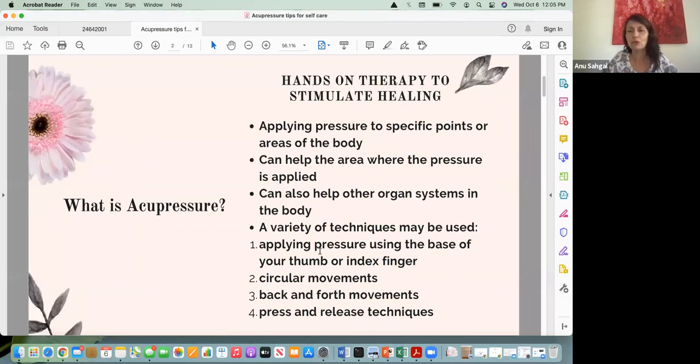Okay, so what is acupressure? Acupressure is just applying pressure to specific points on your body. We're stimulating nerve endings at that point to help send a message to the brain to promote healing in a specific area.